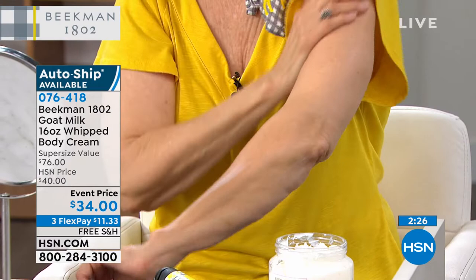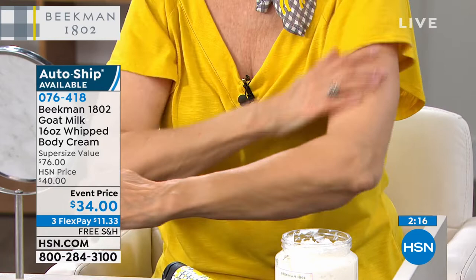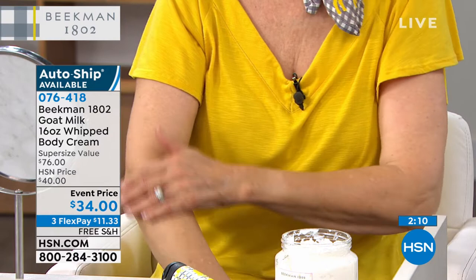And I just want you to see how quickly it soaks into Lauren's arm and how hydrated and moisturized it is. And like you just saw that little illustration of the oils floating on the water. Look how it makes your skin glow. And the milk diffusing through the water. You just saw that on your screen.